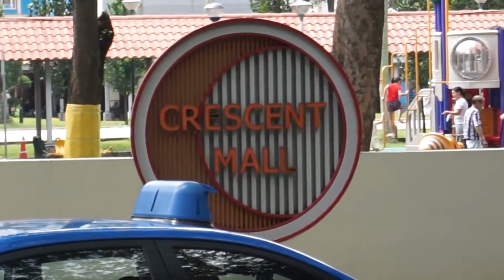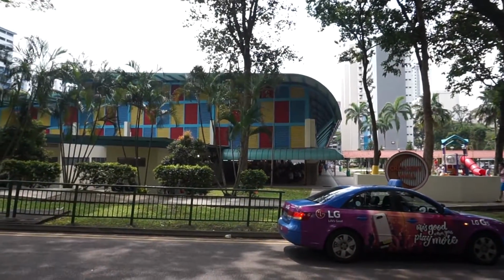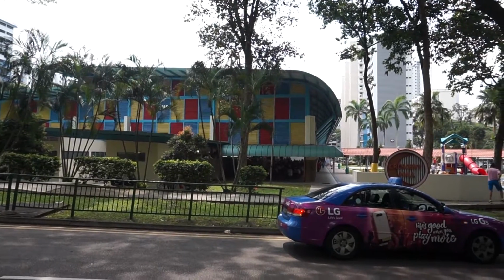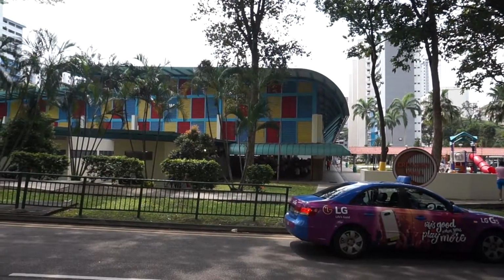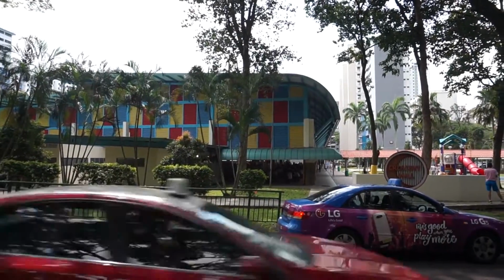Can you guess where we are today? What about now when I have zoomed out? No? Looks familiar but you can't place it? Well, I guess you just have to stay tuned to find out more, don't you?